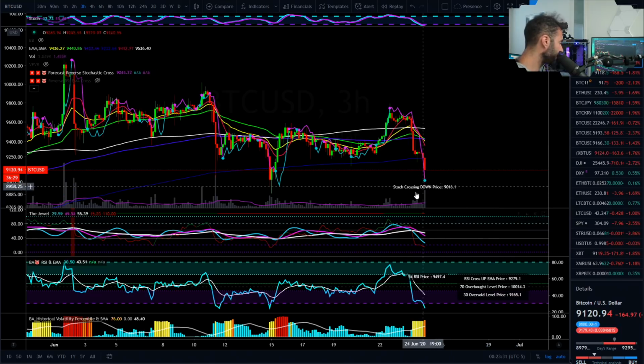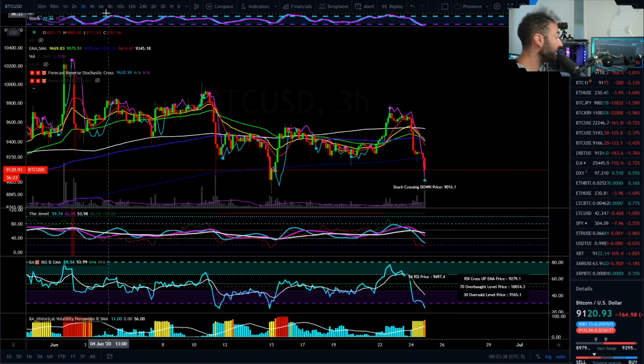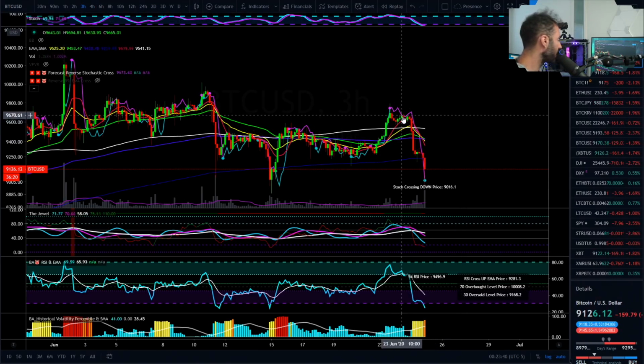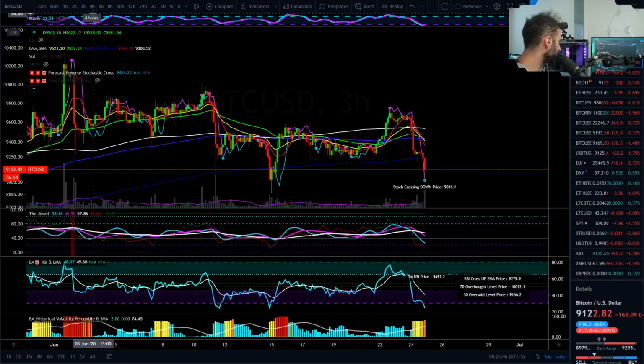So it does look to me like, again, likely plays out a nice little small bounce here, maybe all the way back up to like 9,400, maybe even 9,500. But as long as it's below this prior high, 9,700, especially on those higher time frames, and if you want to be more aggressive, 9,550, well, it's just another lower high, man.